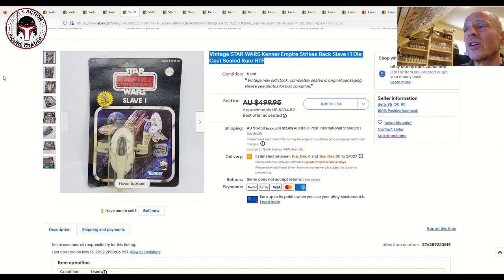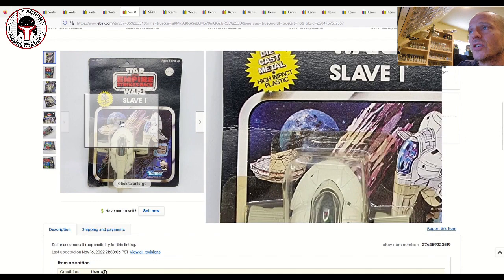This one was a mint-on-card Slave 1 diecast, and it was not graded, and it certainly had some condition issues.